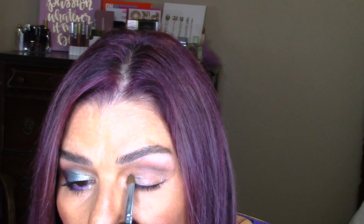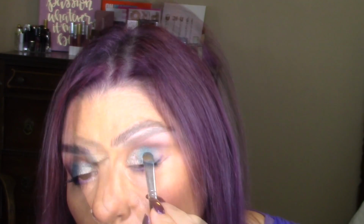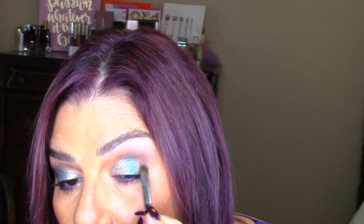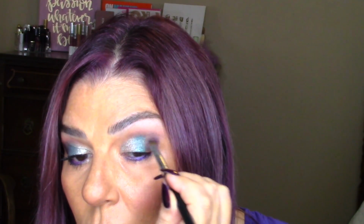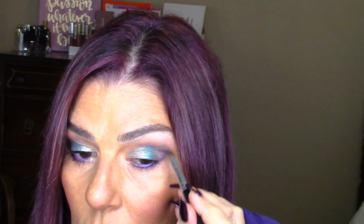In the inner corner, I started off with Tinsel, and first I am patting it, as you can see, just to make sure that the color is really there, and then I'm doing small pulls, just little tugs to apply the color. Now I am going in with Watt, and that is in the very center of the eye, and again I am using just patting motion and very tiny tugs or pulls. For the outer V, I'm using Ribbon, and now I'm intensifying it and joining it with the lower lash line with the purple with Psychedelic Sister.